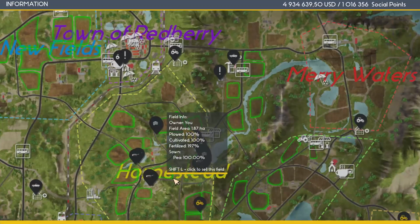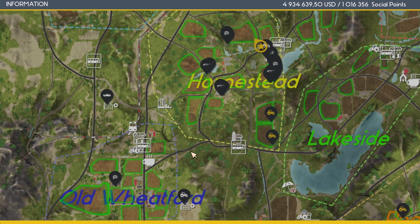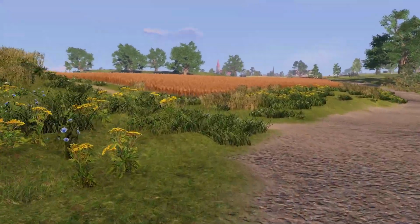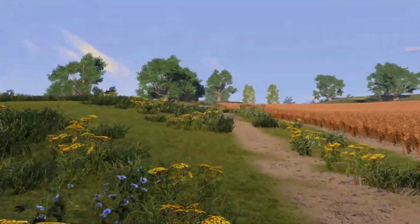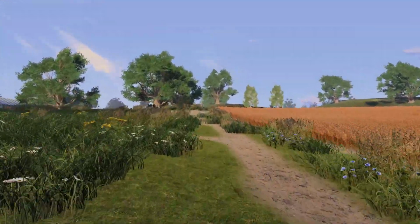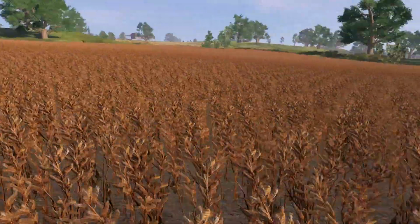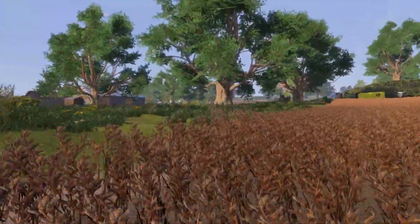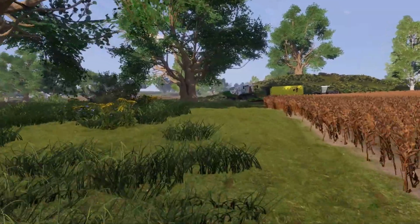Oh yeah, we're going to check the map to see what the pricing is of some stuff. Peas, the price has dropped, but lupine has gone up. So depending on how much lupine we get, we can just store it in the silo at the farm. Or I can bring it all the way down to Old Wheatford down there, because we do have another silo. 3 fields. Lupine doesn't yield the greatest, so I don't know how much we're going to get from this field here. I think it all depends on how much we get from this field. Then I'll start to decide where I want to store it. Then we'll figure it out later on here.